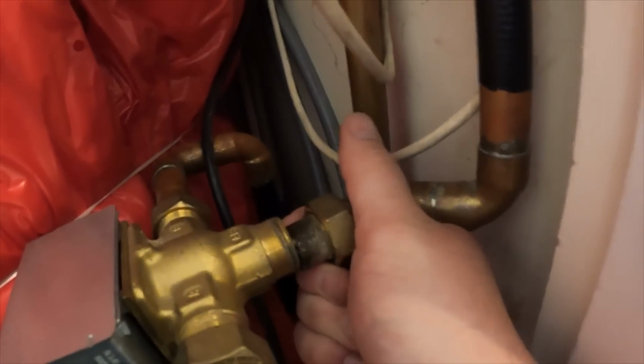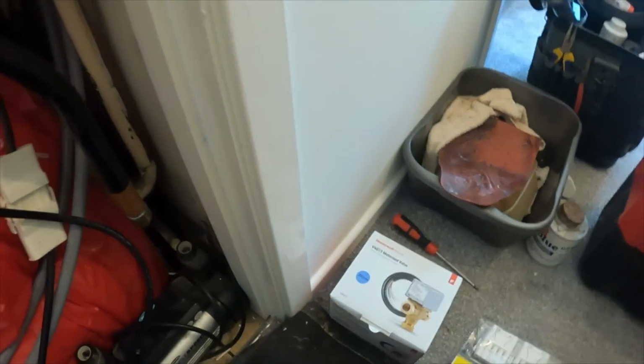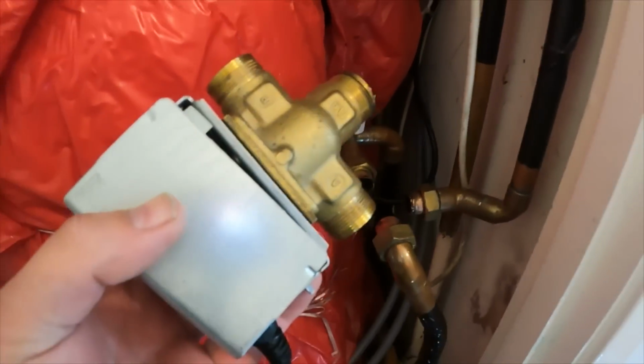Yeah, there you go, perfect. So we just whip these two off and get the new one on. Crack the nuts on these, drain the water out and whip the old motorised valve off.